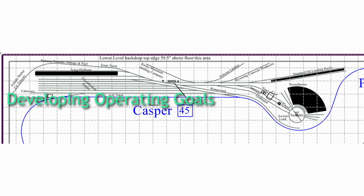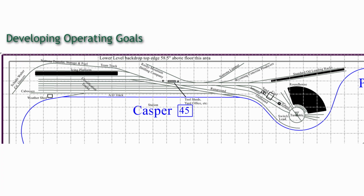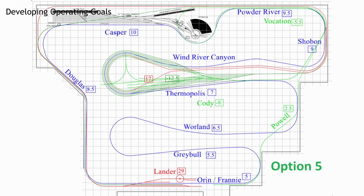What does that entail? What are operating goals anyway? Well, operating goals is all about how I see the role of the yard during operating sessions. Operating goals define what I want the yard to be. Will it be a focal point of the layout or a background element? Will it require dedicated operators or is it just a big scenic element? Operating goals help us figure this out.